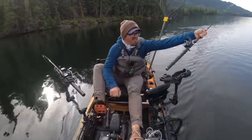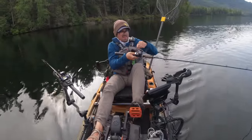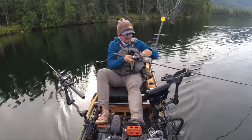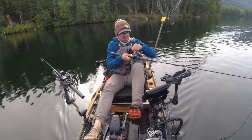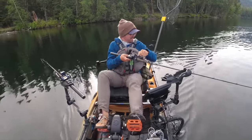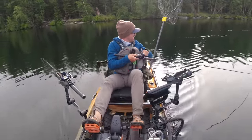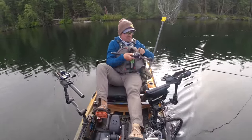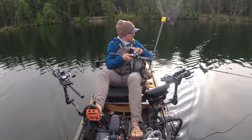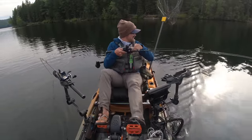Ooh, pink hoochie. There we go, on the turn. Oh, it's heavy. That's my first bite on the pink hoochie the entire time I've been in BC. Feels very heavy. Came just as I swung out off that shallow shelf there. Come on, be a big kokanee, not a laker.